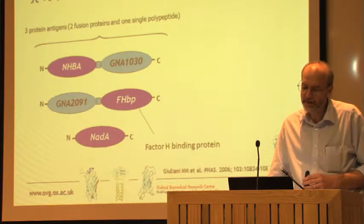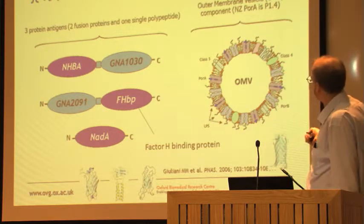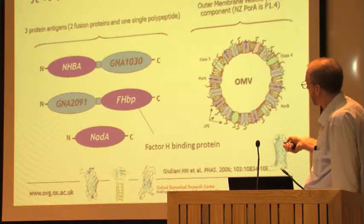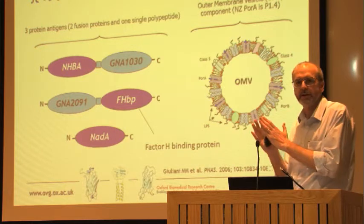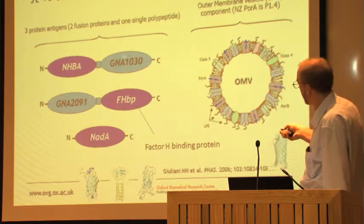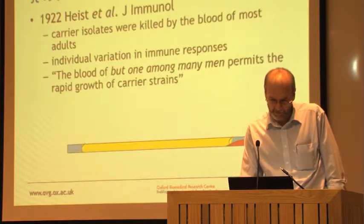And so what's now happened is that this has been put together in a vaccine. It has these 4 components, the bleb and 3 proteins. 2 of the proteins actually need to be fused with some other bits of protein just to stabilise them, because of this problem of folding that I mentioned when it's put into the liquid in the vaccine. And so here they are, those 3 different proteins.